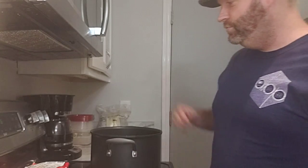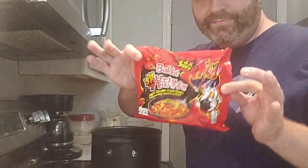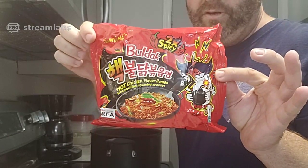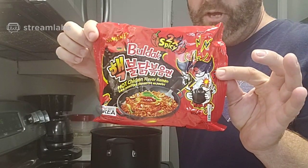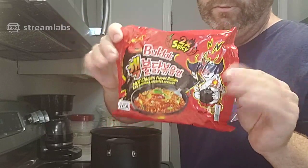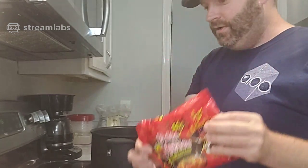So here's what we got going tonight. We are going to cook these bad boys right here. This is the times two ramen challenge, and we're going to cook it, and then we're going to do the challenge, move to my office after and do the challenge back there where we can close the door. Maybe not quietly, but at least we can shut the door in there. In the meantime, we're going to start cooking these bad boys.